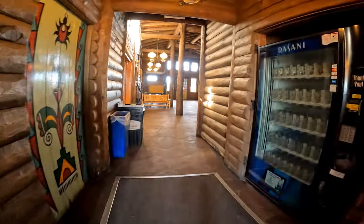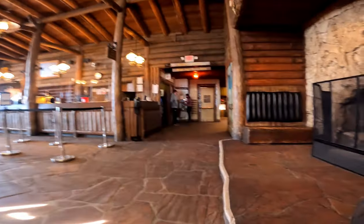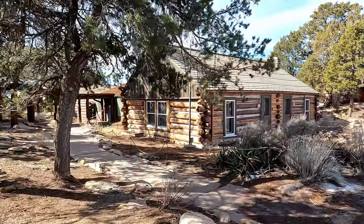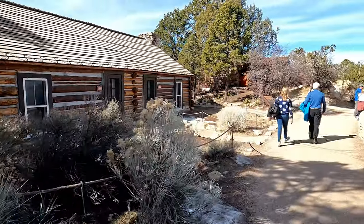Bright Angel Lodge is another building designed by Mary Colter. It was built here in 1935. Now integrated into the Bright Angel Lodge accommodations are the old cabins next to it. Here you have the Buckey O'Neill cabin, built in the 1890s.